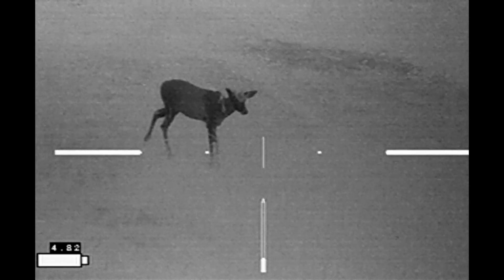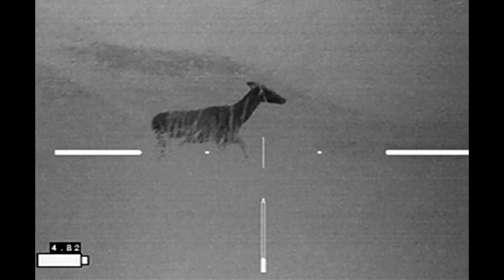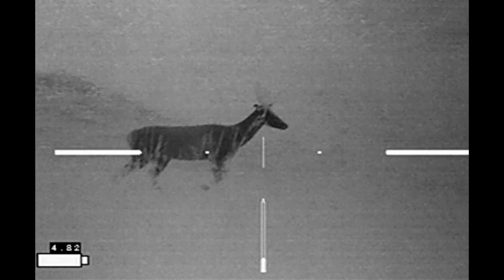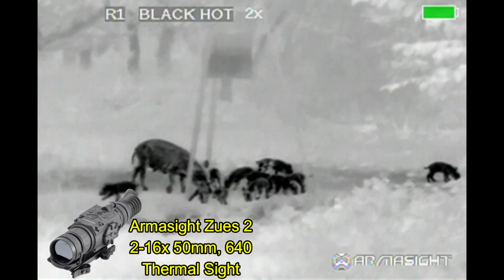Now the reason why the antlers don't show up very well right now is because the antlers are no longer vascularized. There's no blood flow to them, so they're not staying warm. They're at ambient temperature and they blend in with the background. Well, about 5 hours later, these guys showed up.